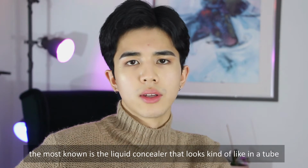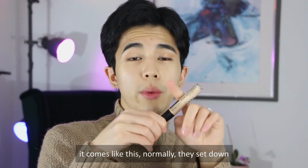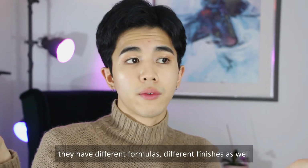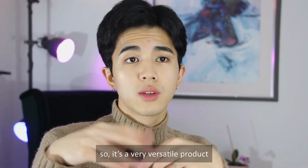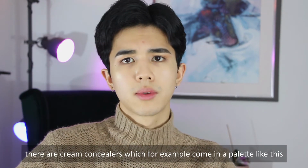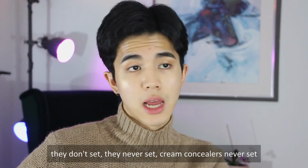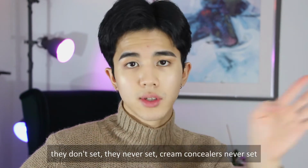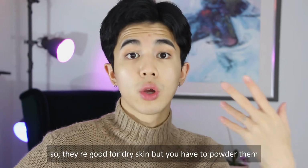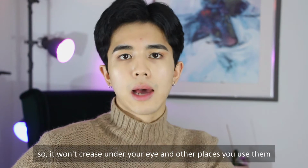The most known is the liquid concealer that comes in a tube, like this. Normally they set. They have different formulas and different finishes as well, so it's a very versatile product. There are cream concealers, which for example come in a palette like this. They never set, so they are good for dry skin, but you have to powder them so they won't crease under your eyes or any other places you use them.